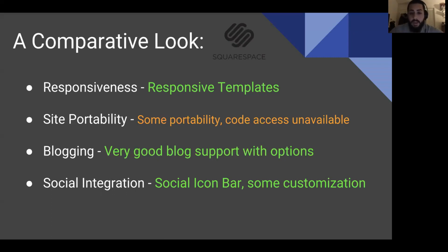tablet. But if you want to have that customization where you think that tablet size is big enough to have the full nav menu and have that explicitly spelled out at the top, the options that you have, instead of having it in that hamburger nav menu, that's just not a decision that can be made with Squarespace. You kind of just have these responsive templates that are limited in customizing. And that's kind of true with a lot of the other web builders that are out there.